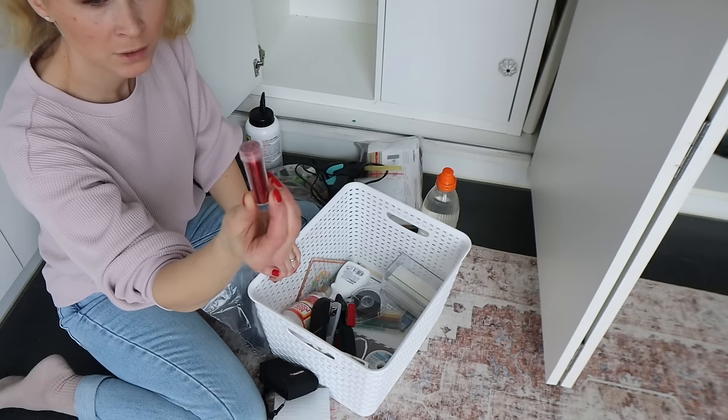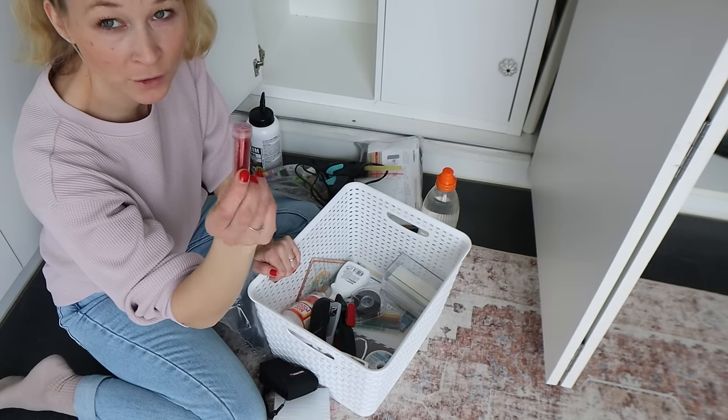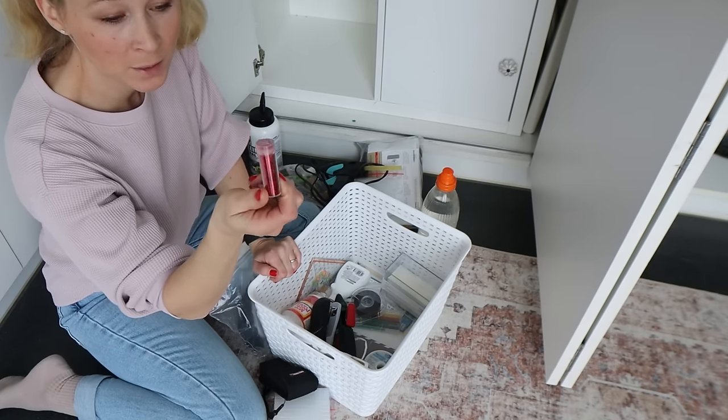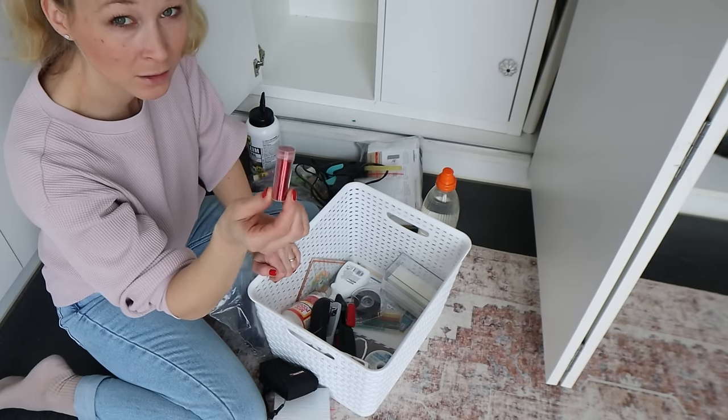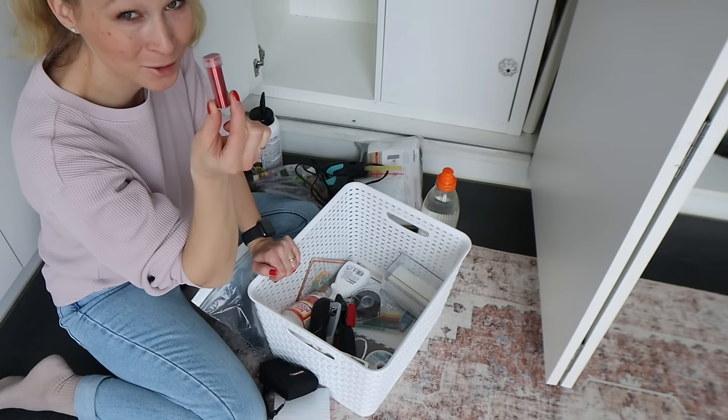Glitter can go. My daughter brought this glitter home from school. Somebody gave it to her, but there is a rule in our house: glitter is forbidden. So this one is going.